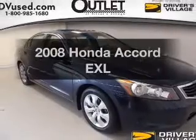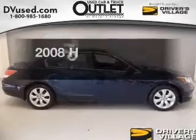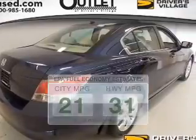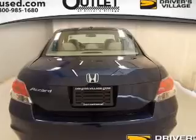Introducing the 2008 Honda Accord. If you're looking for an automobile with great attributes, look no further. In the city or on the highway, you'll spend less time at the pump with this fuel-efficient vehicle. The powertrain includes front-wheel drive with a reliable engine driven by an automatic transmission.